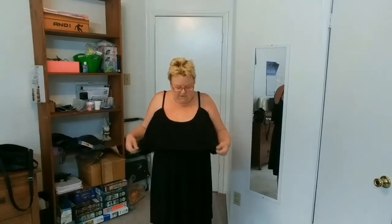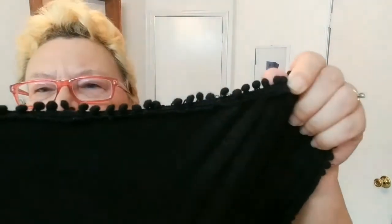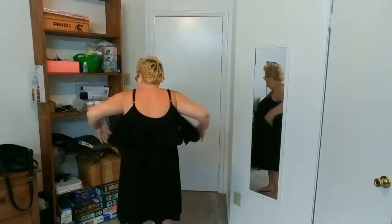Fits well. I'd actually probably wear it without the bra because this would hide it, which it's got little poofies on the end. And that goes all the way around. It does have adjustable straps. Great length. Stretchy. Another kind of basic one, but it fits well.